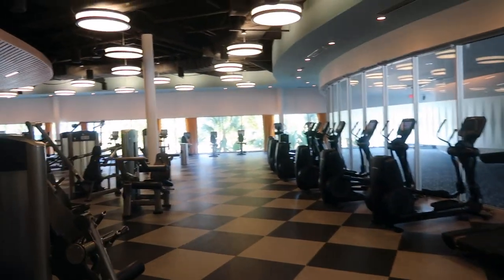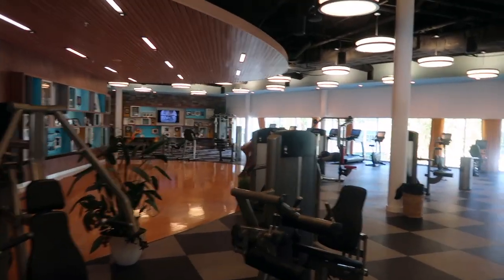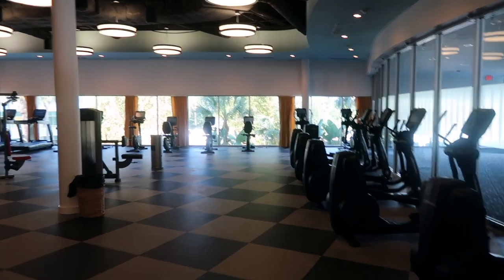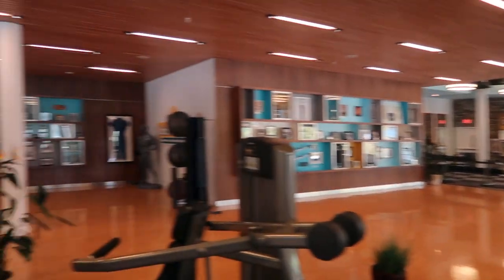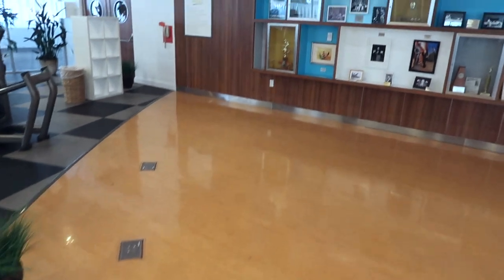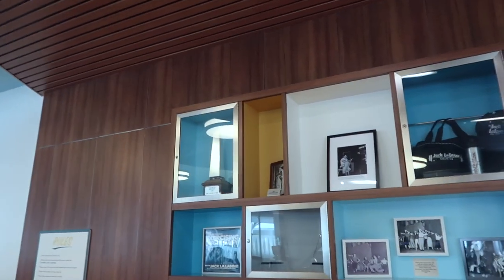And at a value resort too. I don't think I mentioned it yet. This is a Universal Prime Value Resort. So these rooms are really cheap too. They're really good prices, especially for the Orlando area. That's kind of why we're staying here. And it's massive, look at this. Just a really nice floor to do whatever on. And there's all this Jack LaLanne stuff. It's like a shrine.